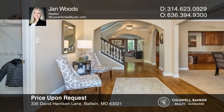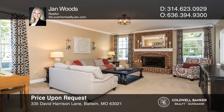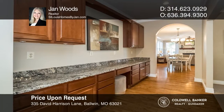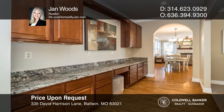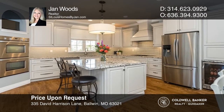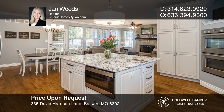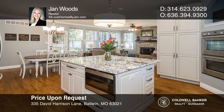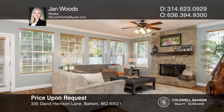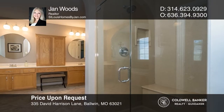Beautiful four-bedroom, four-bath, two-story with over 4,100 square feet of living space. Upon entering, you're welcomed with a spacious foyer, great room, open dining, and a large butler's pantry perfect for entertaining. The beautiful custom kitchen has gorgeous cabinets, granite counters, double ovens, five-burner range top, an open breakfast and hearth room, and a charming stone fireplace. The master offers a sitting area and luxury bath. Have any questions? Call Jan Woods to find out more.